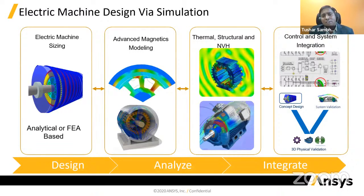Now, once you size that motor, it is a smaller section of your design process. Once you come up with, let's say, hundreds of variations, you use analytical tools to come out with, let us say, 10 designs. Now, once you have those 10 designs, you have to make sure you validate those 10 designs across all the aspects of electric machines. What if there is a fault? What if there is a short circuit? What if there is a sudden locking of the rotor, and so on and so forth? Those different conditions need to be analyzed, and that's what we call advanced magnetic analysis.